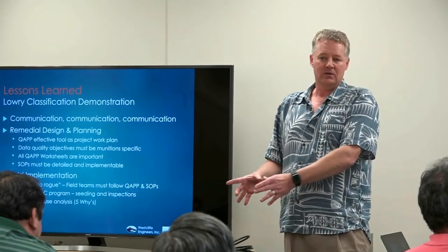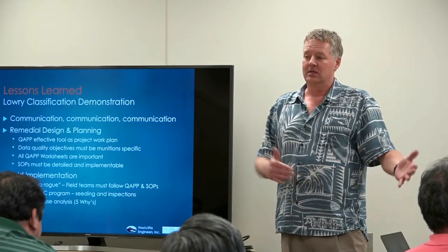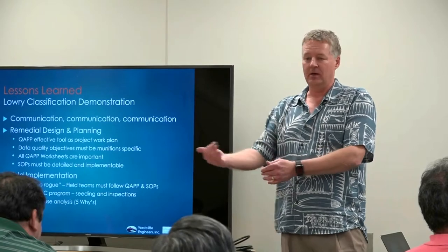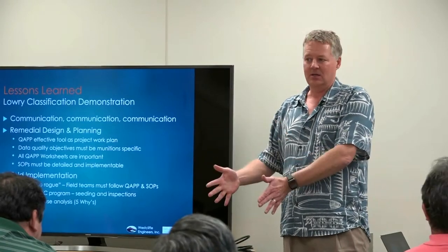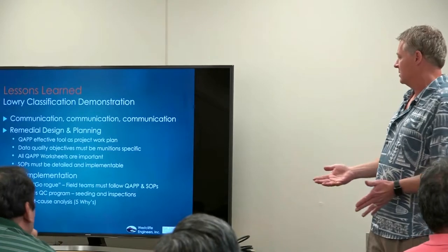If you can do that in 2 hours, great. Do that in 2 hours. So they quickly realized that the problem had to do with this riparian area. So we said, all right, just stop work in that area until we go through the full root cause analysis there.